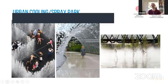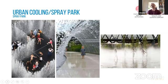So, two uses of water, and they look similar, but they have very different functions within the landscape. The first is this idea of a spray park. A spray park is really about play. It's either about visuals or play. This is a larger stream of water, often generated from the ground, so if you're a kid in a swimsuit, you can run through it. If it's motion activated, it's responding to your body and your movement, and creates that cool summertime play atmosphere.